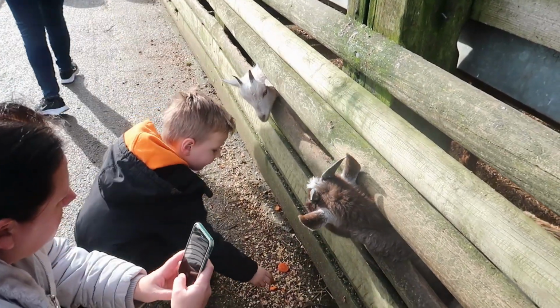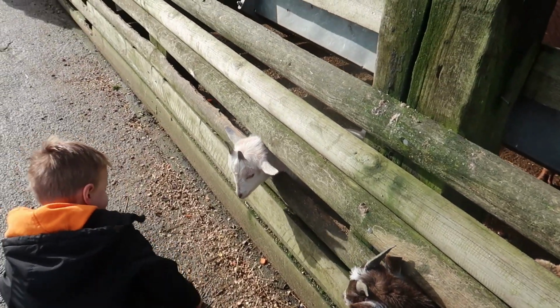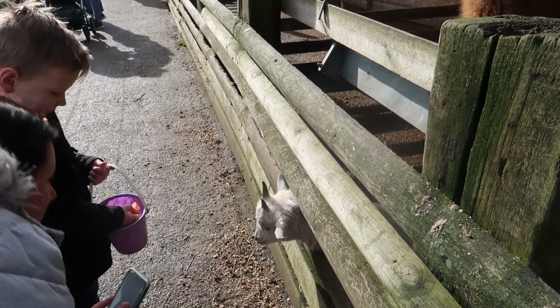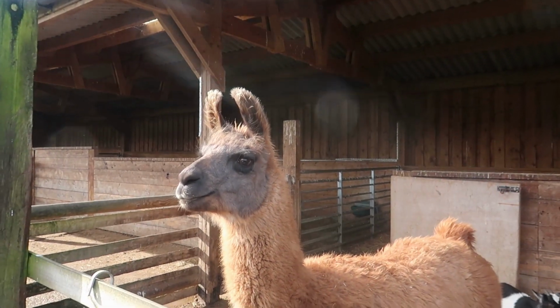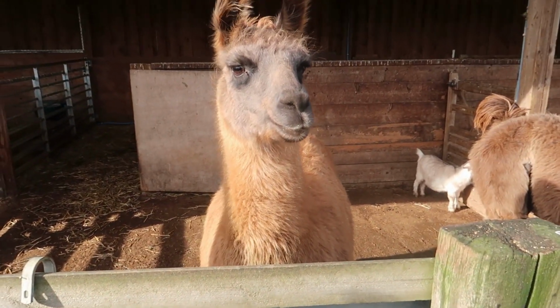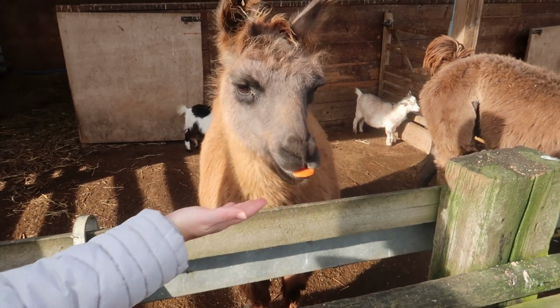So cute, isn't it? You got it. I thought he was just going to eat it out of my hand. Look at the little baby one, look. So cute. Hey, you gonna give me some? He's eyeing us up. Oh, look, he's so gentle. I know. I thought he was going to eat all of the carrots.